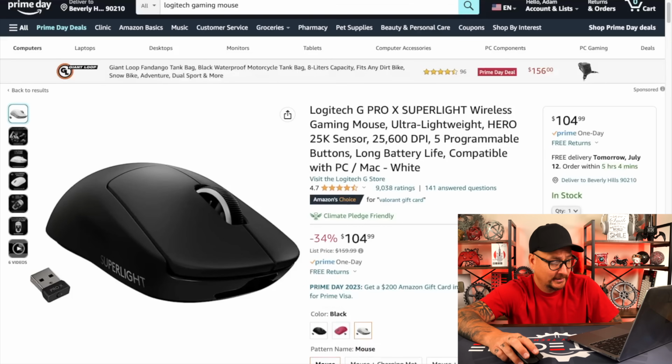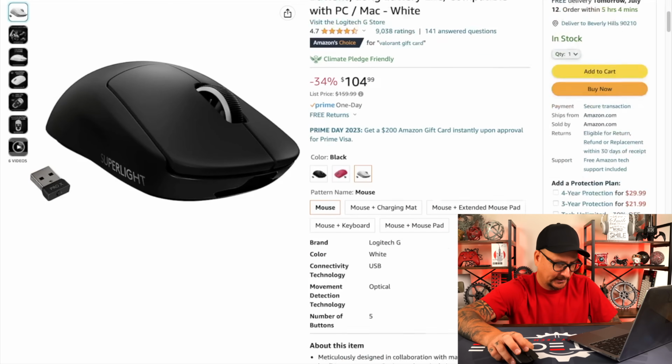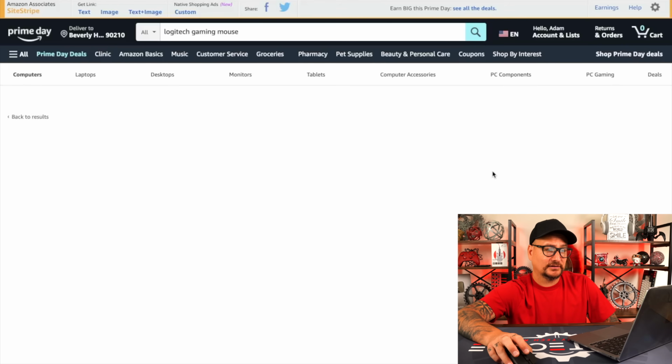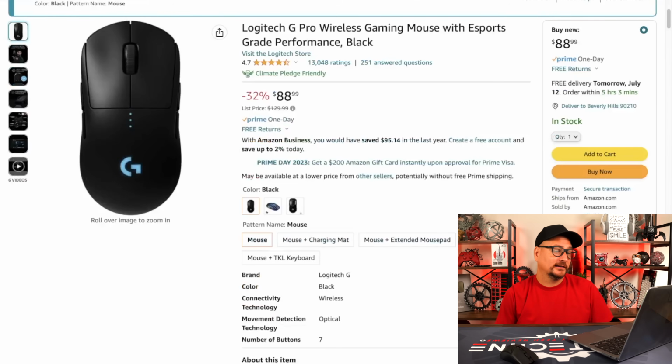It's a tried and true. Again, it's like the Death Adder, right? We all know this mouse right here. It's a fantastic mouse. Yes, it's worth $105. It's just awesome. But the thing where it gets a little iffy, where you might be asking yourself, well, heck, man, should I just get the older G Pro, which is $89 right now?